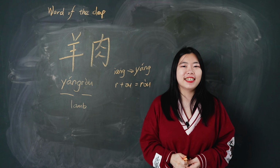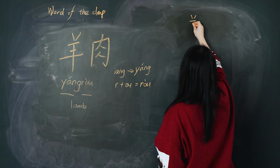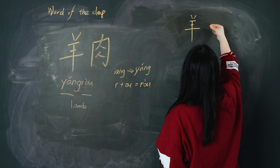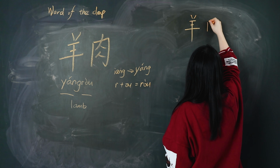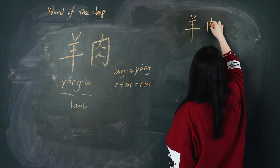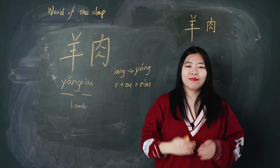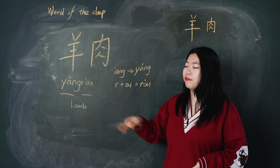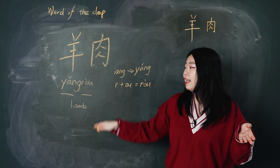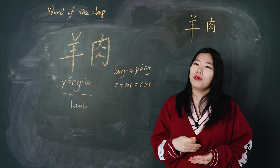我们一起写。点撇横竖 and 肉竖横折钩撇点羊肉 means lamb. So can you tell me, do you like eating lamb? 你喜欢吃羊肉吗？ Come on below and tell me.